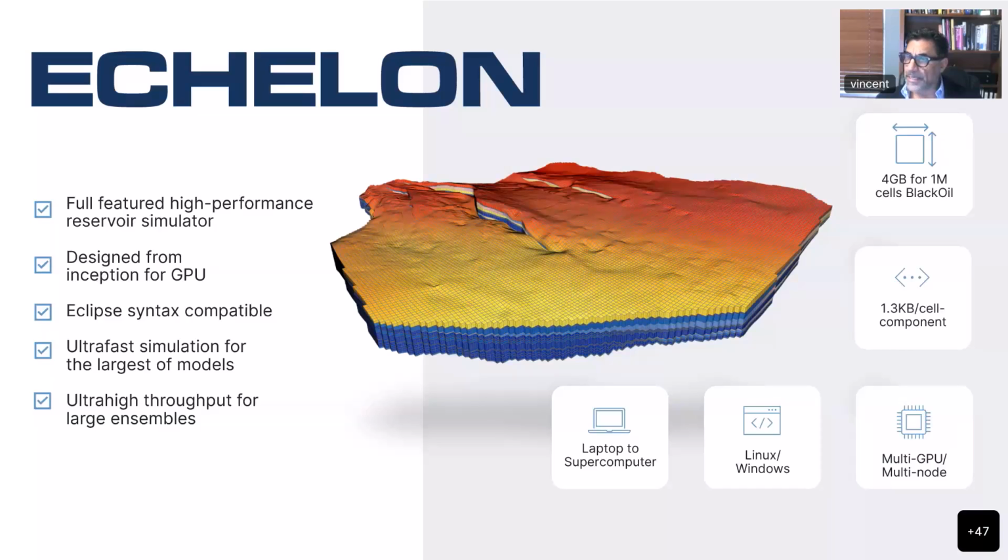It can run anything from a laptop to a supercomputer, as long as you've got an NVIDIA GPU. It can run on Linux or Windows. It can run on a single GPU or multi-GPU inside of a server, or multi-GPU across multiple nodes. So we've run it on hundreds of GPUs just to test its capabilities.